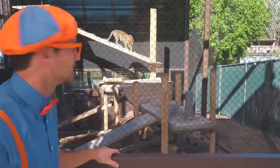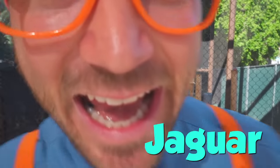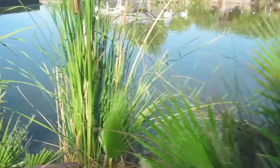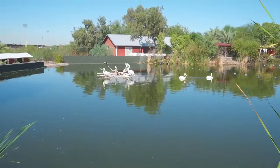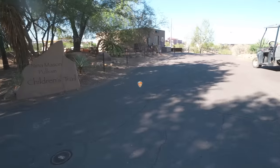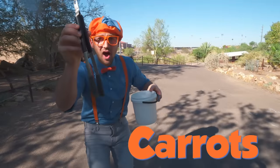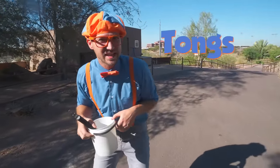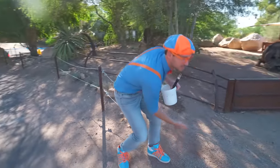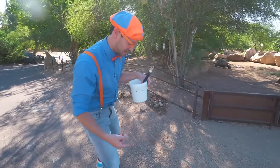Do you see that animal? It's another cat. This is a jaguar. Whoa. I have a pail of carrots and some tongs, and we just got told we need to feed the next animal. Come on. Whoa. Hey, check it out. These are cables that you have to be on this side of them. But we just got permission to head inside so we can feed the animals. Let's go.